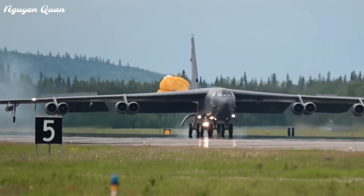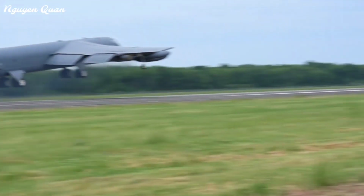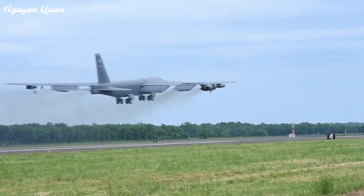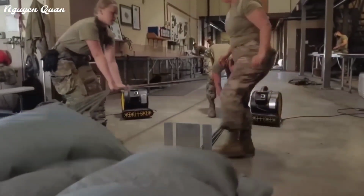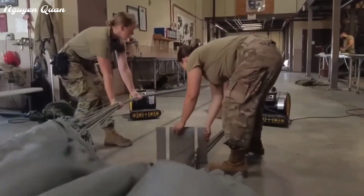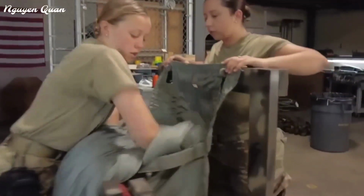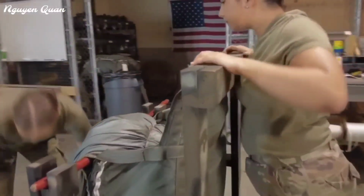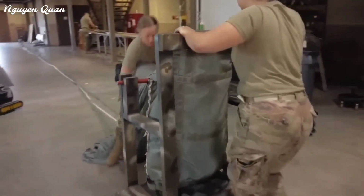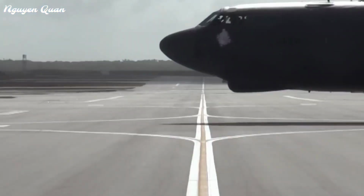Less tension than conventional parachutes. American engineers have reason to do so. High speed when landing B-52 can tear the parachute and lose its effectiveness if the drag generated from the parachute is too great. In addition, the pilots also need to be ready for the situation of taking off again if there is a problem during landing.